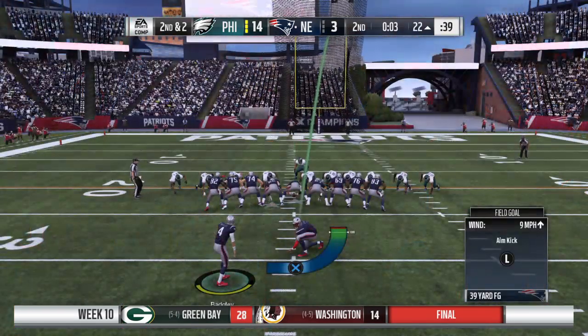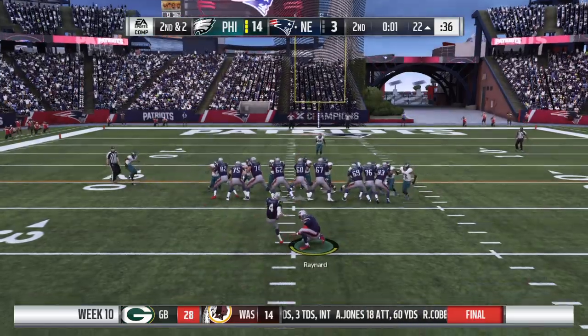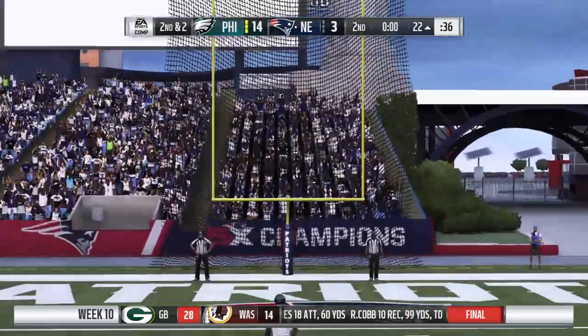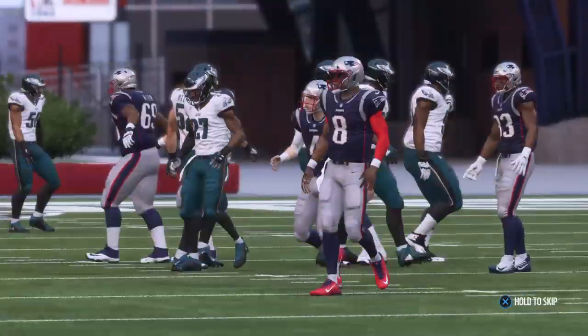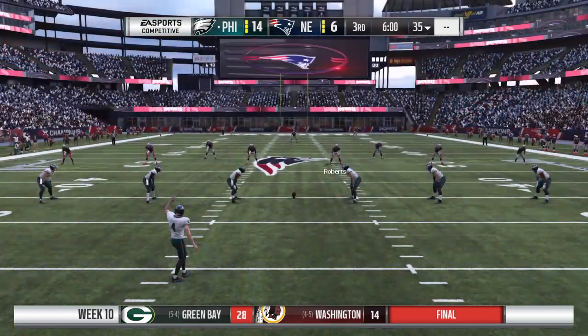So 3 seconds here remain in the half. On is the field goal unit to see about getting 3 points. He connected on his first. This time it's 39 yards away. So we've reached halftime, an abbreviated halftime show as we get rolling to quarter 3.